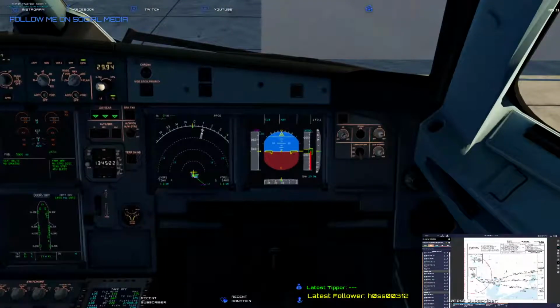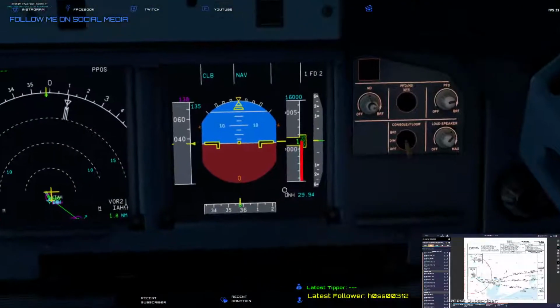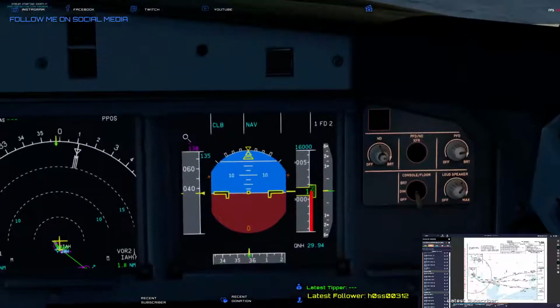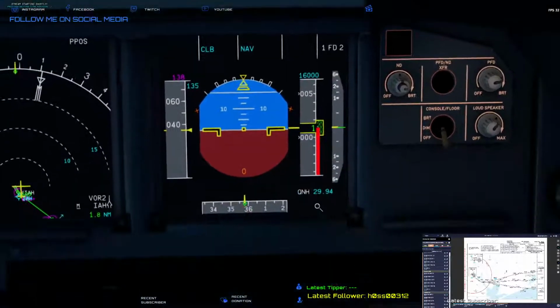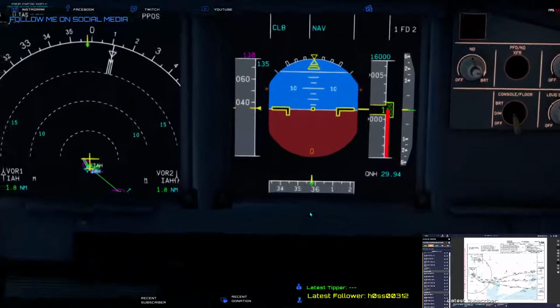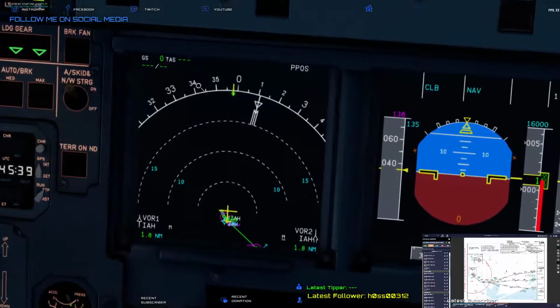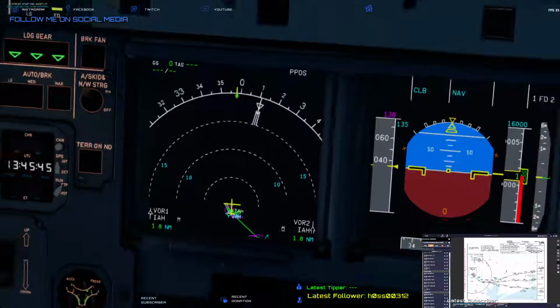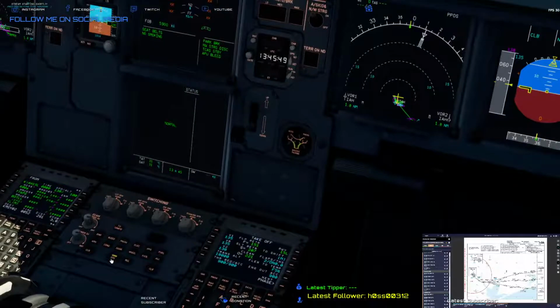Oxygen mask assumed tested. PFD reading, climb now blue, 152 indicating below 40 knots, 135 blue, 13 magenta, wings level. Indicating 110 feet, 16,000 blue, QNH 29.94. Heading and tracking 357. ND reading ground speed 0, present position, heading tracking 357. VOR 1 and 2 is hard tuned to the Humble VOR. Pressure, landing elevation auto, 0 feet, status of the aircraft is normal.